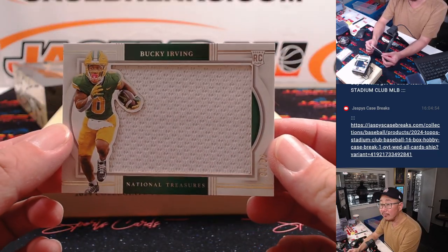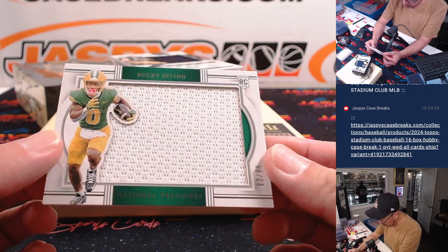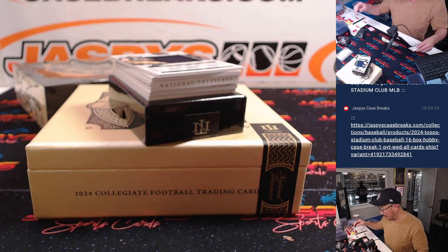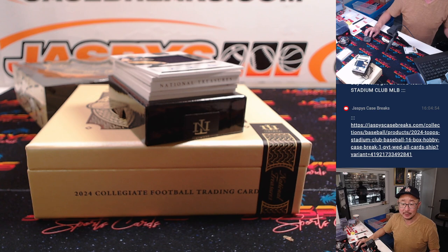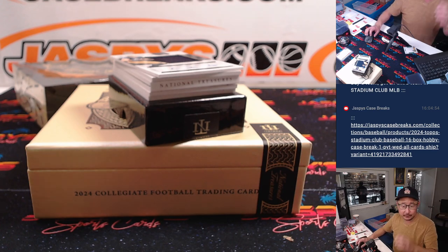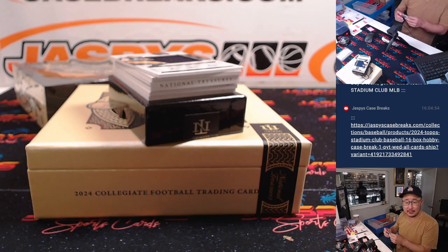There's Bucky Irving. Big piece of the jersey, 93 out of 99. Bucky Irving is a Buccaneer? This'll test my knowledge as well. Yes, he is with the Buccaneers.